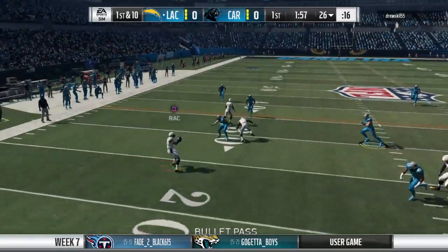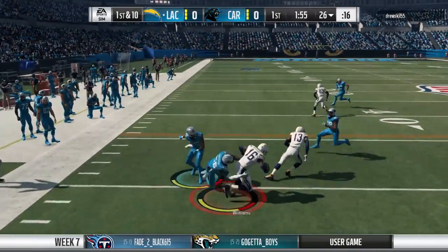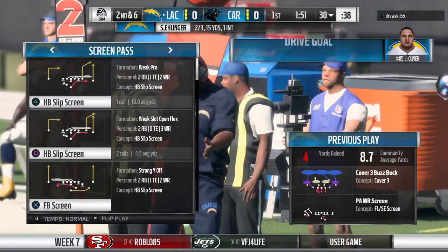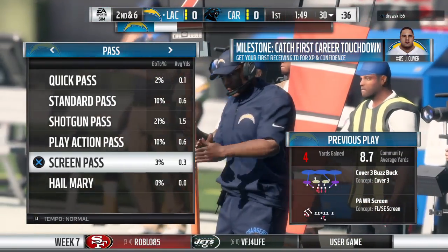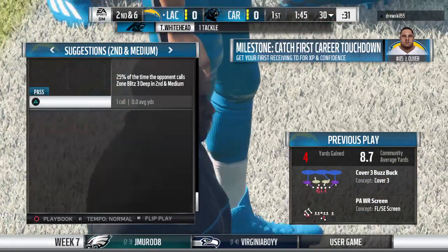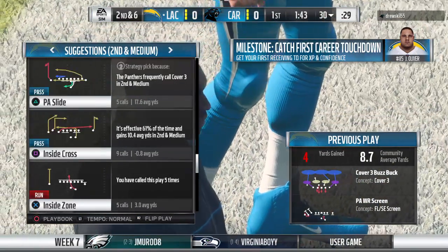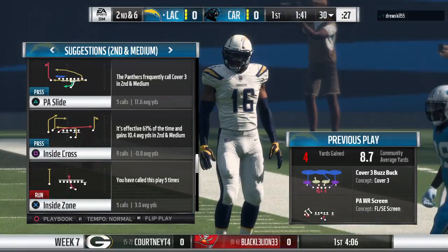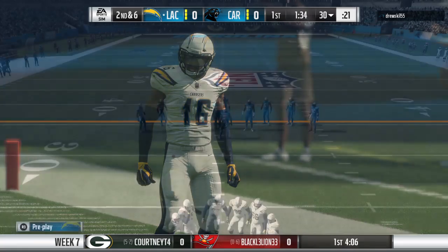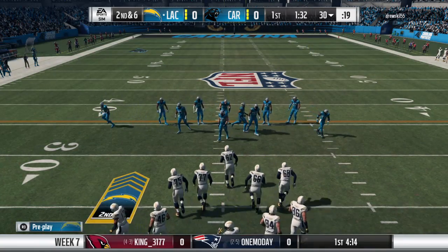Trying to shake off the interception. He'll look to throw. Caught left side, Williams. And he'll be brought down right at the 30 here. That throw good for 4. It's second down.